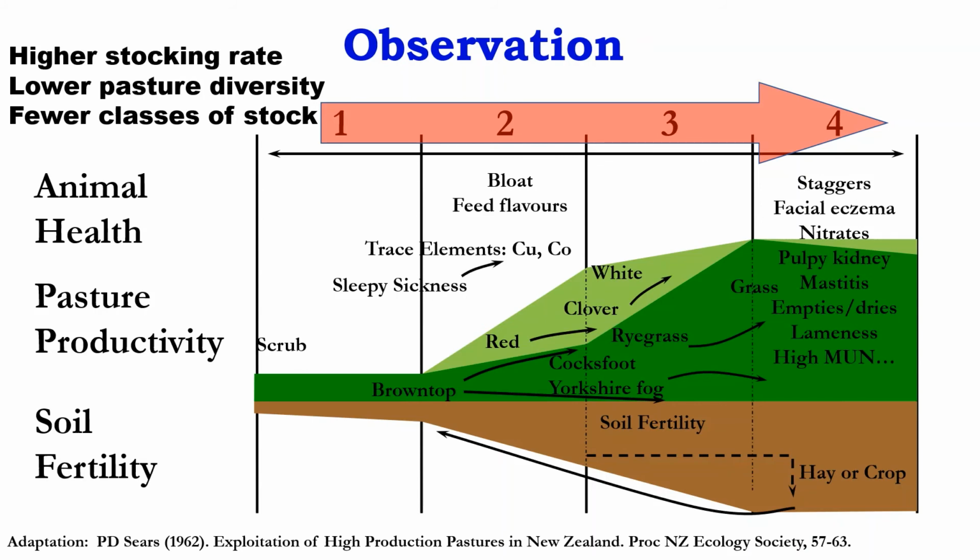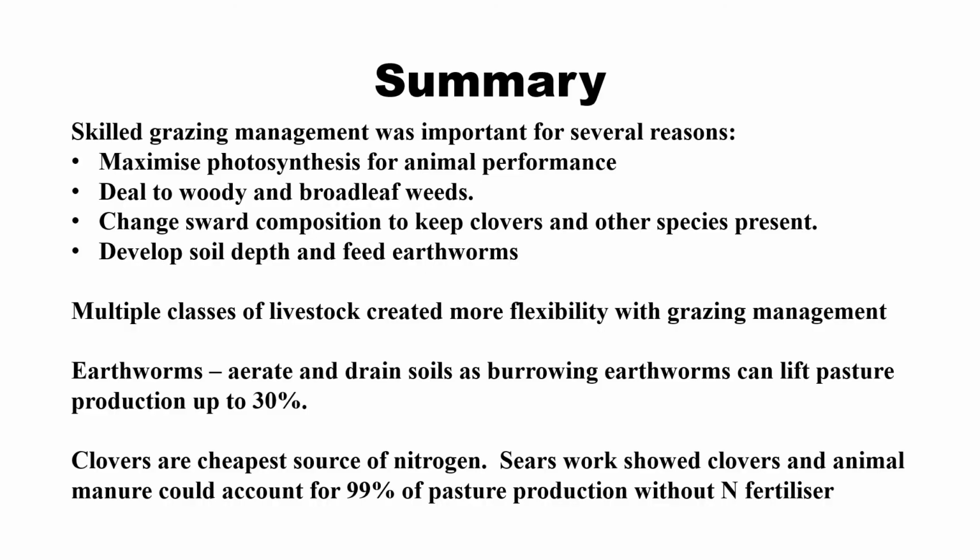What did Sears say? Well, Sears' focus was primarily on grazing management, and as you can see from here, there's a whole range of things that he believed grazing management was responsible for. That included the use of multiple classes of livestock to create more flexibility. There's a couple of other things here too.